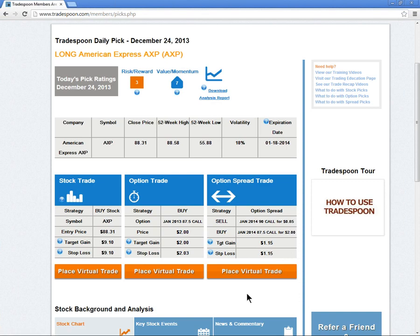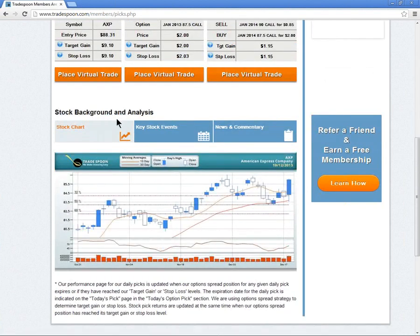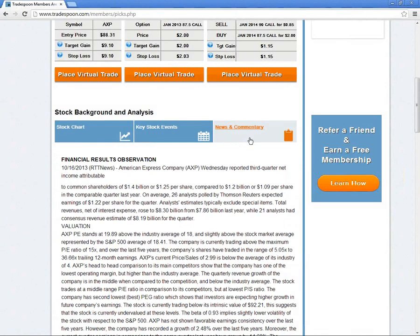Now, if you've never traded an option or you've traded single leg options and you're going to trade a spread for the first time, check out our virtual trade here at Tradespoon. As always, we have detailed stock background and analysis. You can see we have our proprietary charts. You can also check out any key stock events so that you're really going to start to understand the fundamental and technical components and see what the news and commentary is.